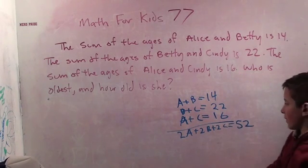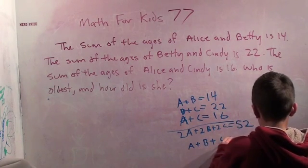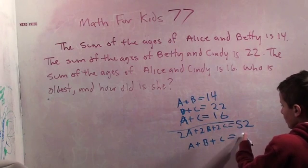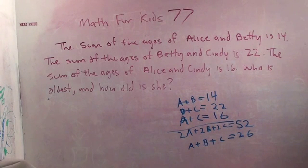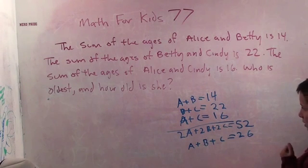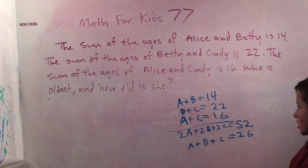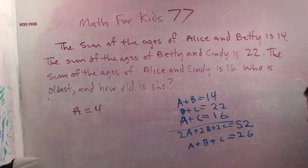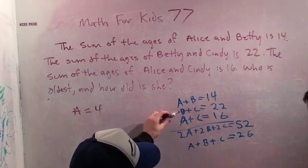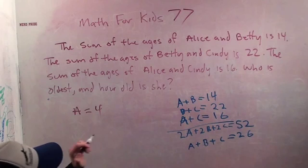Now divide the whole equation by 2. A plus B plus C equals 26. Great. So we know that A plus B plus C equals 26, but B plus C equals 22. So this says that A equals 4. Because we know that B plus C equals 22, and A plus B plus C is 26, that means A has to equal 4.